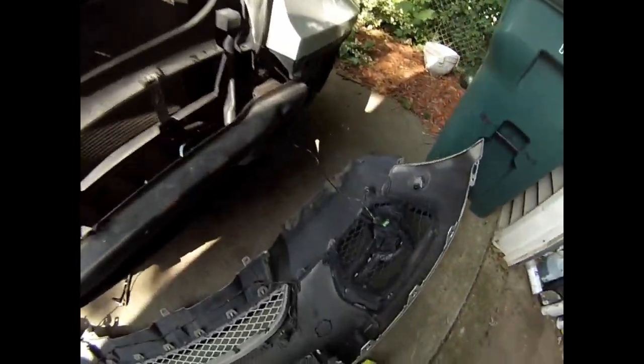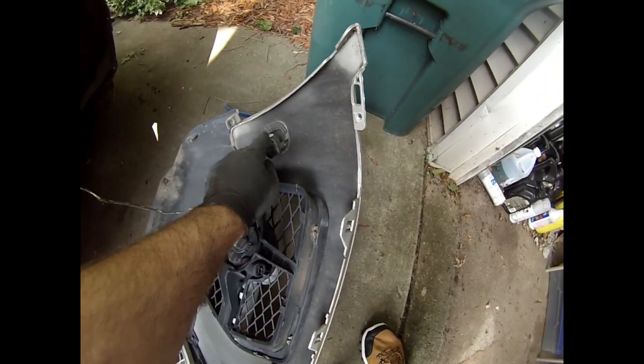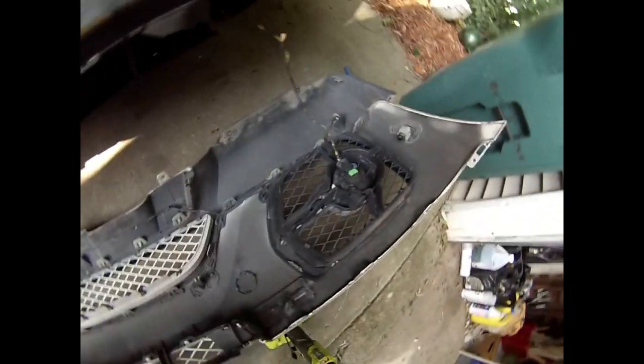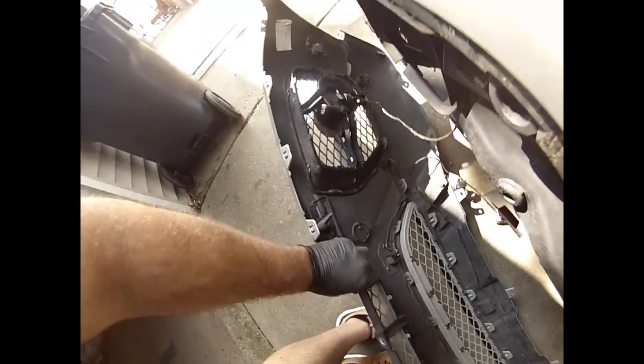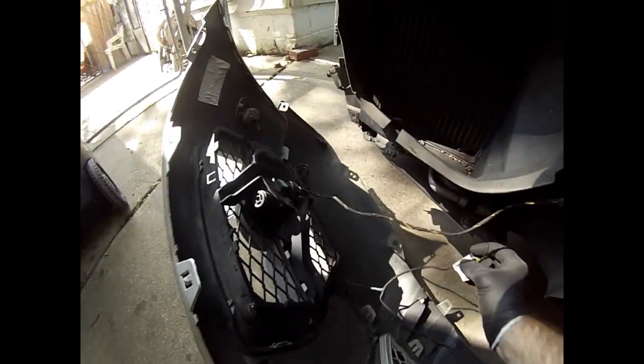Be sure to get all these plugs. So we got the fog lights here, we got the side cameras here that come off here, and the same on this side. You got the fog light here, the camera here. Then there's a combo connector here that plugs in here. So be sure to get all of that. Then you can pull your front bumper off.